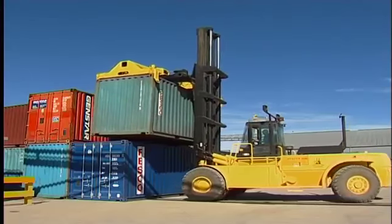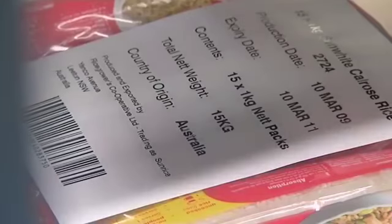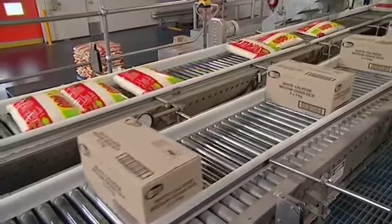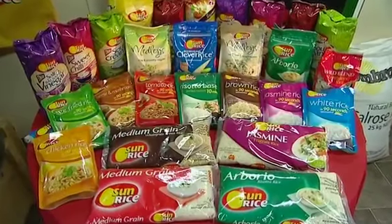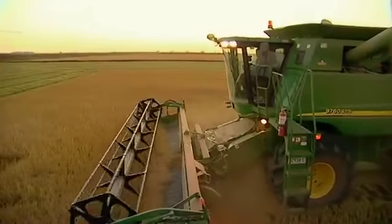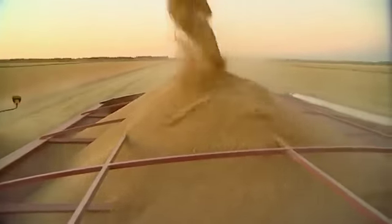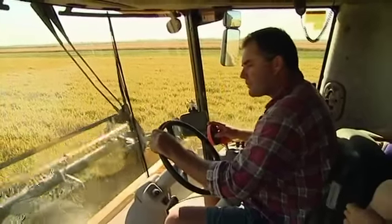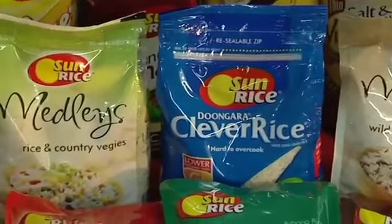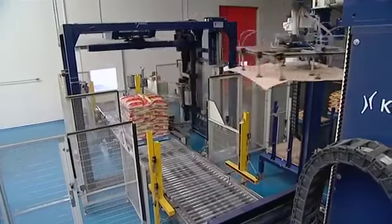The company is one of Australia's largest exporters of processed branded foods and one of the largest rice food companies in the world. Its brands are recognised around the globe for their high quality. About 80% of Australia's rice is exported to more than 60 countries. With average annual sales of approximately $800 million, Sunrice is a major contributor to the nation's export income.